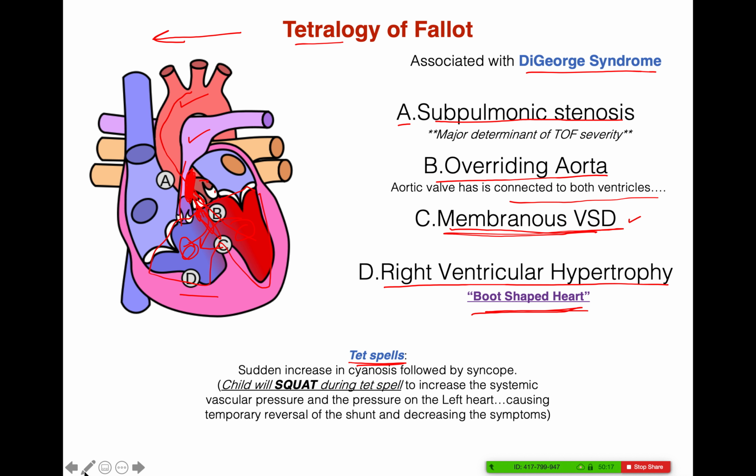Okay. So what this child will do by squatting down, I'm going to erase this stuff out. By squatting down, the pressure in the aorta increases. Whenever we squat, whenever we make a fist, and really whenever we use our muscles, we increase the pressure in our aorta. Now that we're increasing the pressure in the aorta, blood doesn't want to go into the aorta. There's a high pressure there. It's just too much work to go into the aorta. Now it's going to start to go into the pulmonary artery. Okay, great. Now we have that deoxygenated blood, some oxygenated blood, but a lot of deoxygenated blood going to the lungs, coming back around, and then coming back to that left ventricle to be pumped to the rest of the body, okay?